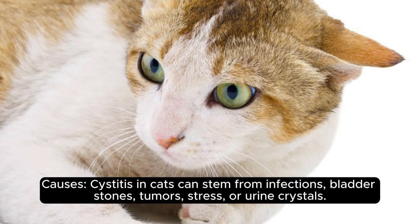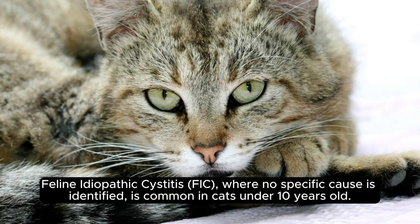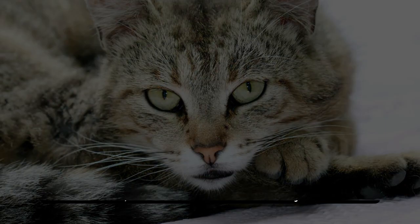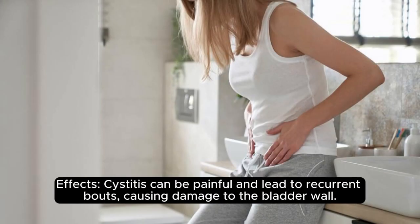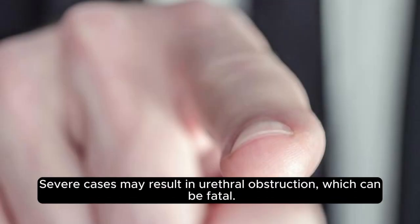Causes: cystitis in cats can stem from infections, bladder stones, tumors, stress, or urine crystals. Feline idiopathic cystitis (FIC), where no specific cause is identified, is common in cats under 10 years old. Severe cases may result in urethral obstruction, which can be fatal.